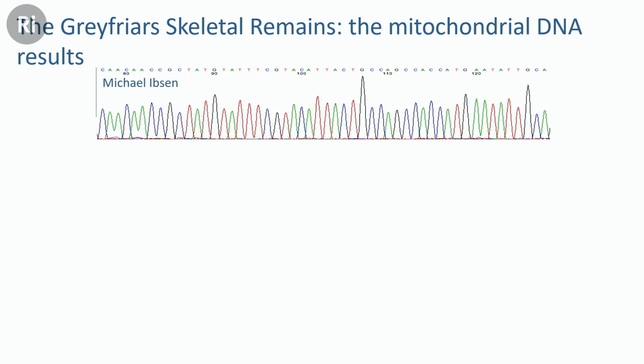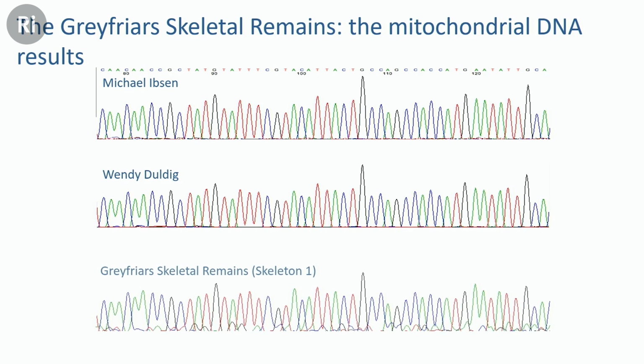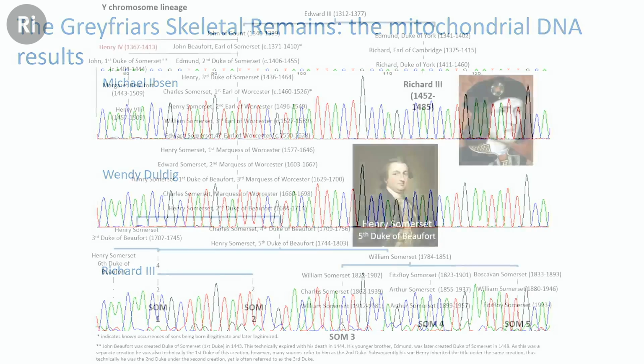So this is just some of the work I did because it would be way too long to actually put on a slide. But this is part of the DNA sequence that's coming back from the mitochondrial DNA of Michael Ibsen. And what you're interested in here is not the heights of those peaks, but the sequence of those 4 different colors, because those 4 different colors are the 4 different building blocks of DNA. So that's Michael, that's Wendy, and that's skeleton 1, the one we found on the very first day of the excavation. So the DNA as well is pointing to these being the remains of Richard.